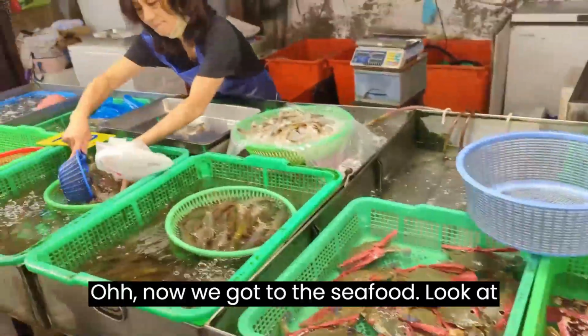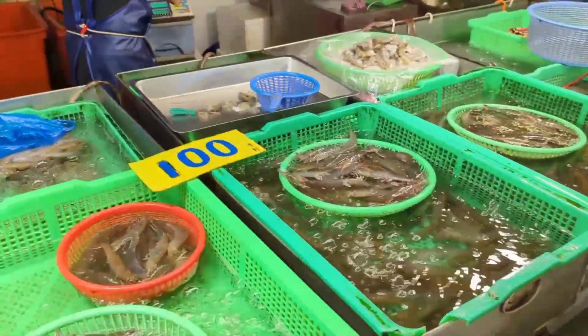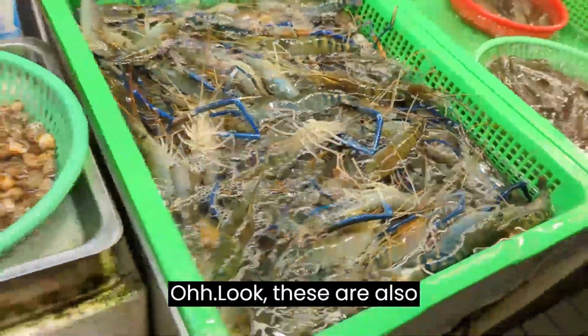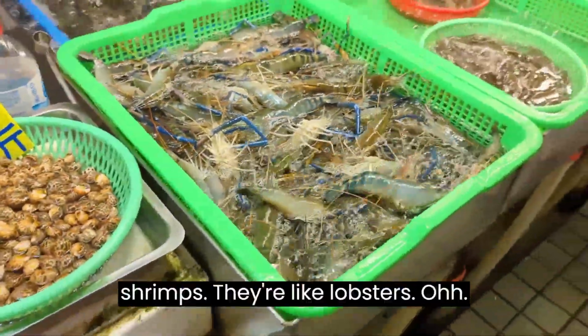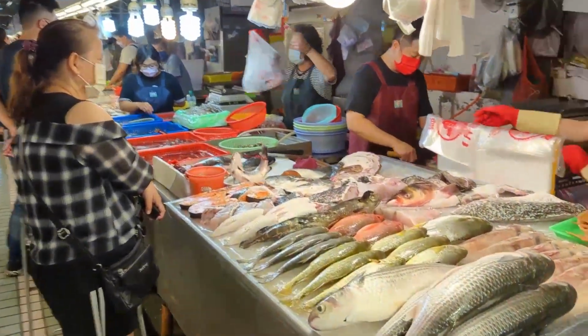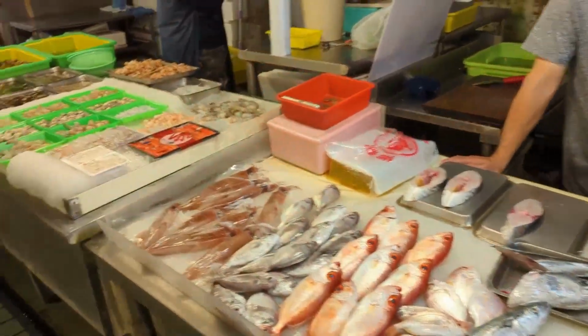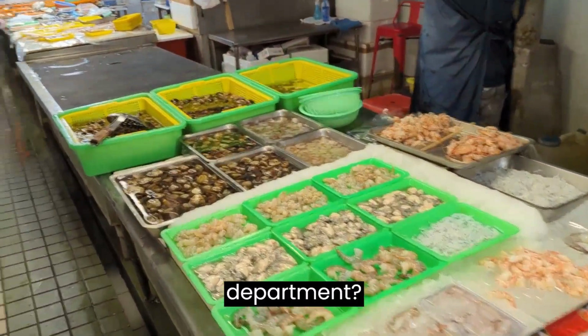Oh, now we got to the seafood. Look at that jumbo shrimp. It's jumping. Oh, look. These are also shrimps. They're like lobsters. Oh. Fish. More fish. More fish! Well, we definitely made it to the seafood department.